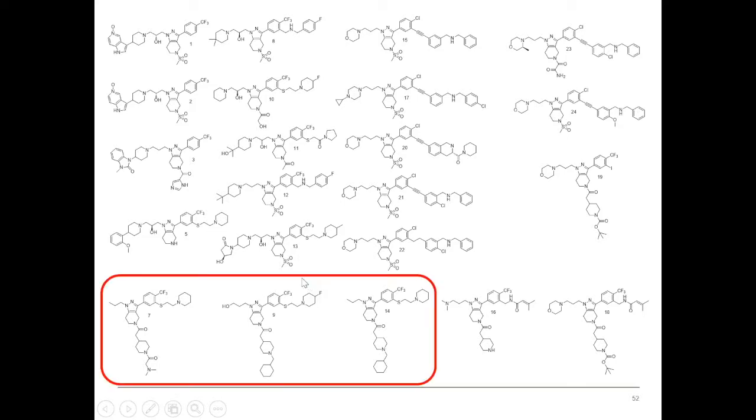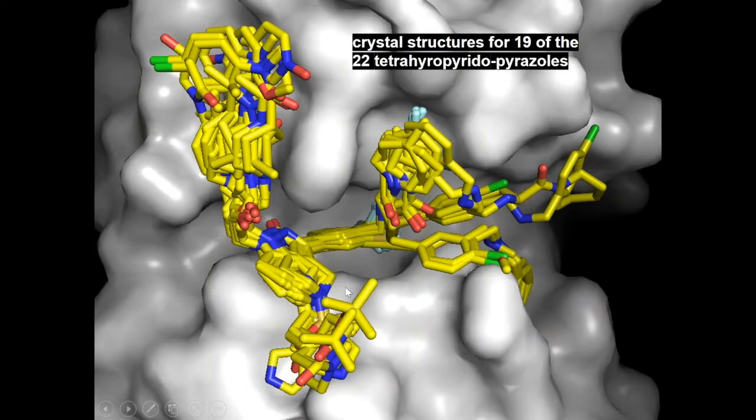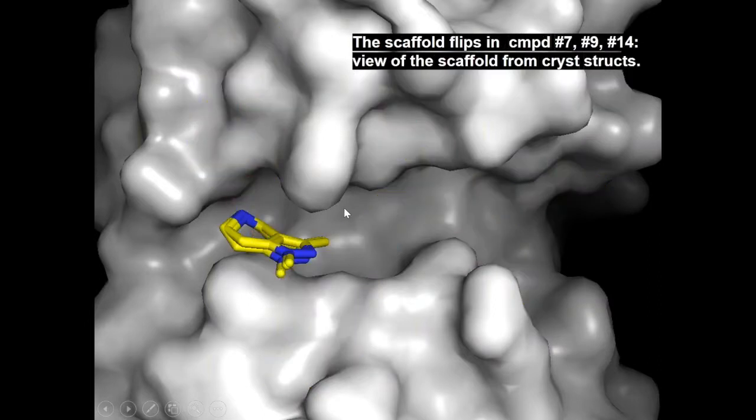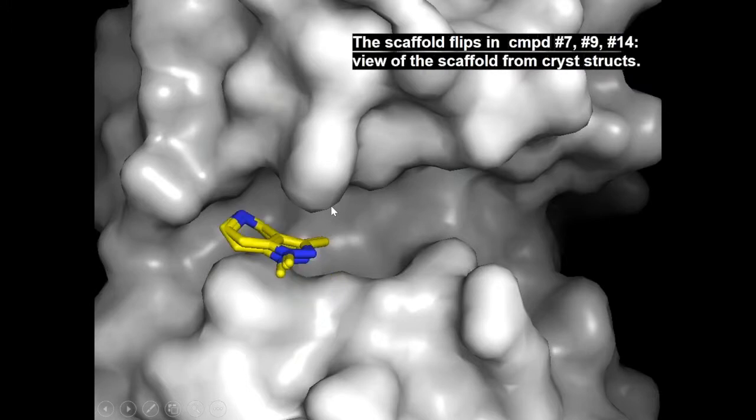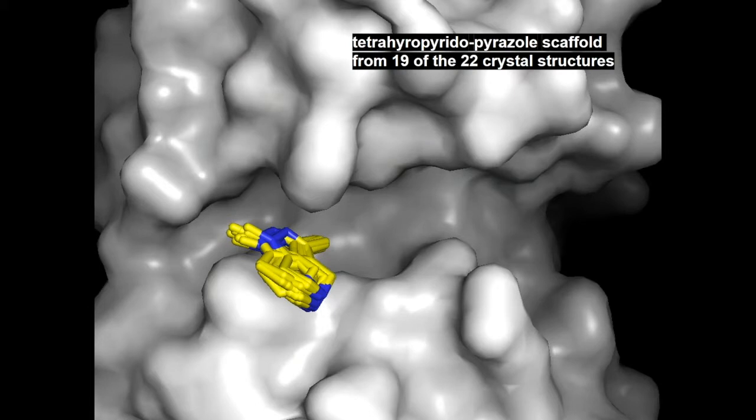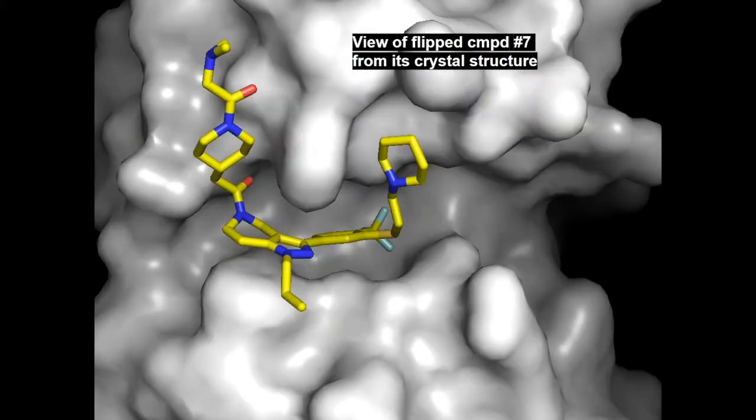So back now to the 22 compounds in this chemical series. It turns out that 3 of those compounds adopt what I will call a flipped binding mode. This is why I have the water. So let's go to the crystal structures. This is the crystal structure. This is the crystal structure. The three crystal structures that I'm saying are flipped. Okay, they don't look that much different here, but if you go to the scaffold, all right, look at that. You can see that it's flipped. Now it still lets the substituents kind of go in the same direction, but they're different substituents that are going in those directions. So anyway, there it is.